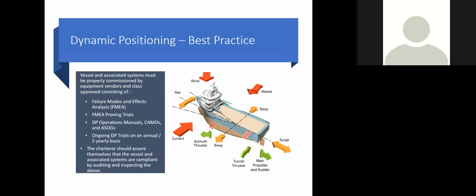We also have DP operations manuals, and we have things called critical activity modes of operations documents, activity specific documents. These are all made depending on the nature of the operation of the vessel and to help with decision-making processes in the event of any kind of failure. In actual fact, the failure should never occur. It's about incidents that happen before a failure and decisions that should be made to prevent that failure from occurring.